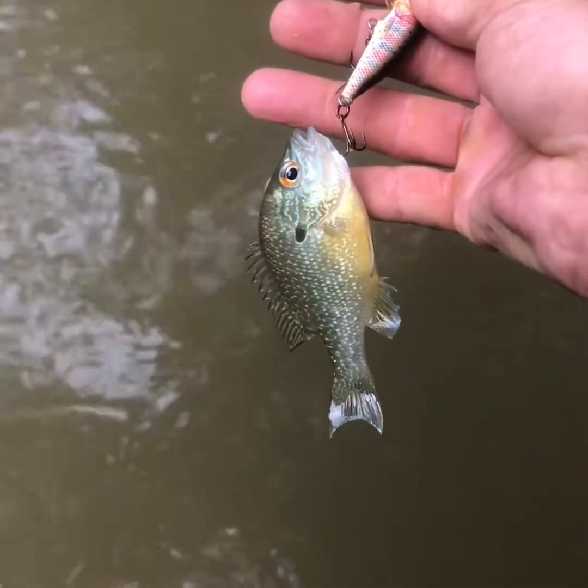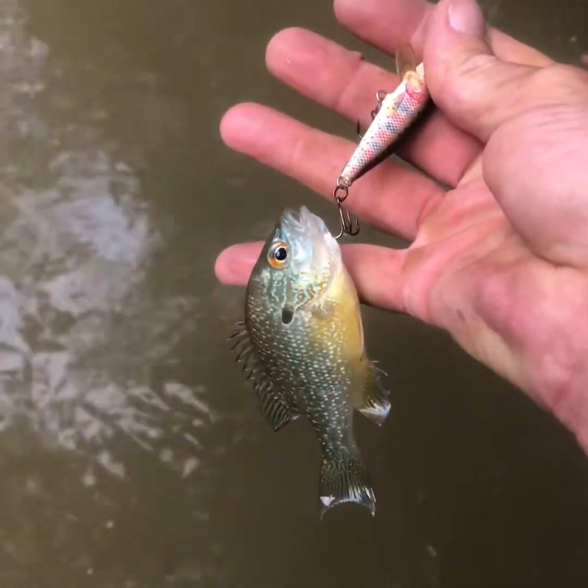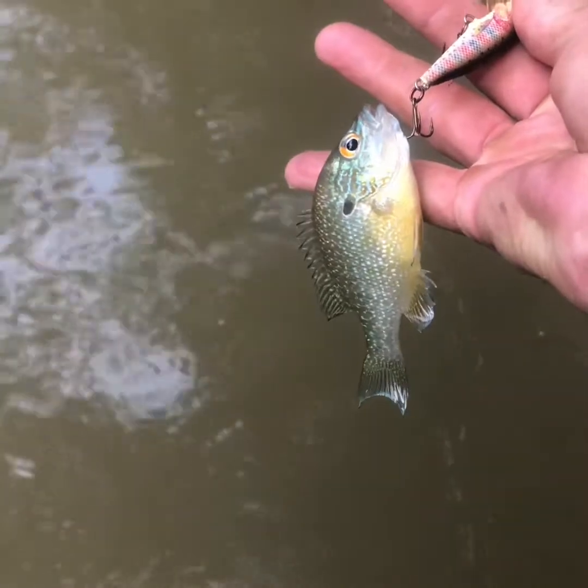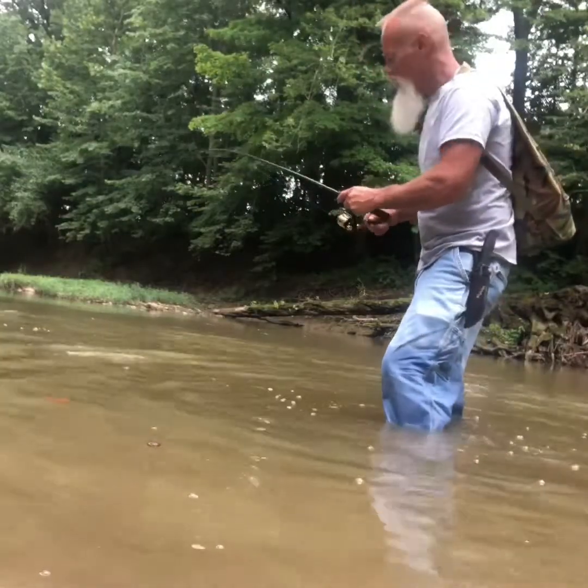There's my first catch. He's a pretty little fish, but he's not much bigger than my bait. Actually looking for something a little bit bigger than that, so he's going back. Still don't get any hits, but I got something on now. See what we got.